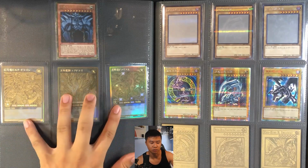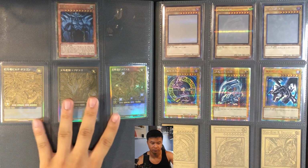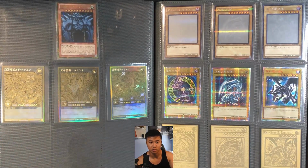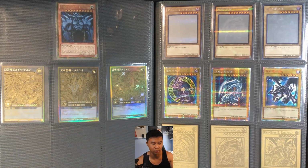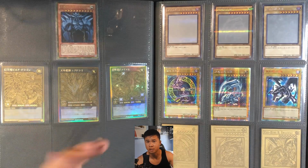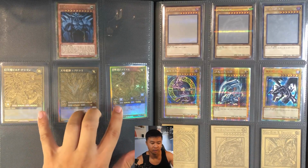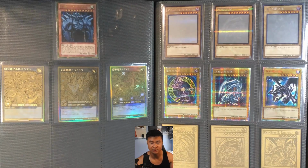Then we got our Rush Duel Gold Secret Rare, or Gold Rares. I don't know what those are, but they're very gorgeous cards. They're all gold, not actually metal, but they are cards that look pretty much gold. And they were guaranteed in each of the boxes, or I got super lucky. And in the Rush Duel boxes, these were Japanese. And then left some slots here just for future maybe ideas.